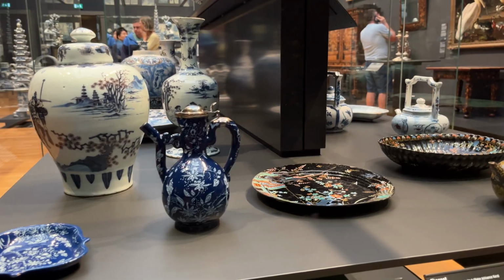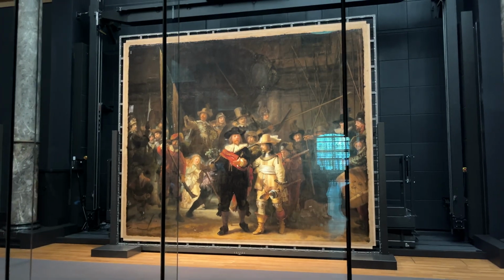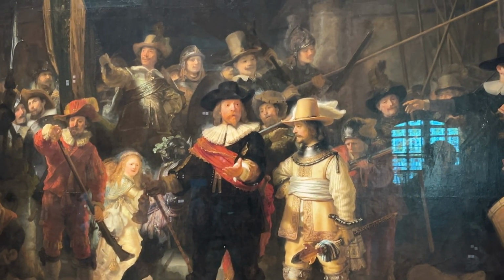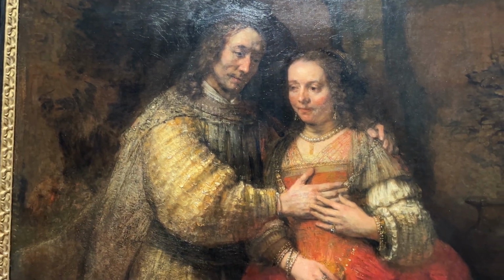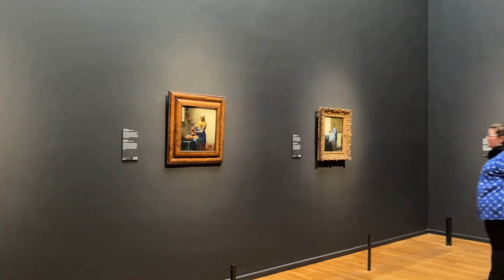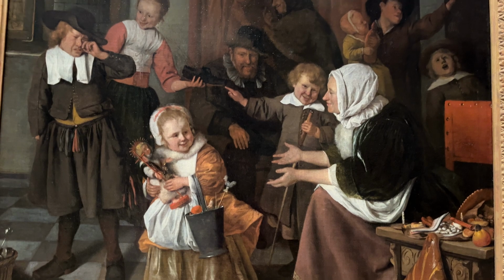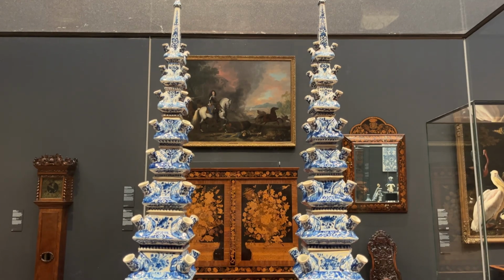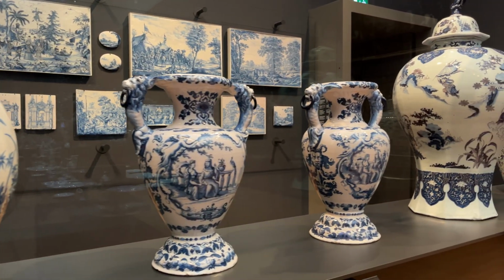Some of its most famous artworks include Rembrandt's The Night Watch, which depicts a dramatic scene of a militia company preparing for a night patrol, and The Jewish Bride, which portrays a couple in an intimate moment. Other must-sees include Vermeer's The Milkmaid, Steen's The Feast of St. Nicholas, and Van Gogh's Self-Portrait. Beyond its renowned art collection, its expansive galleries also feature Dutch historical artifacts, sculptures, and decorative arts.